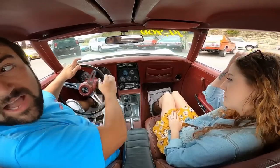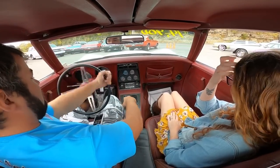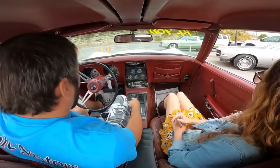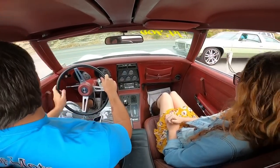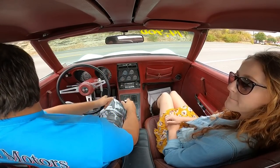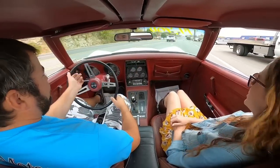This is the first time I have personally test driven this ride here. Let's rock and roll. I think we're good. And the mat all up under there. I don't know what's going on out here. That sounds good. We should go get something to eat.